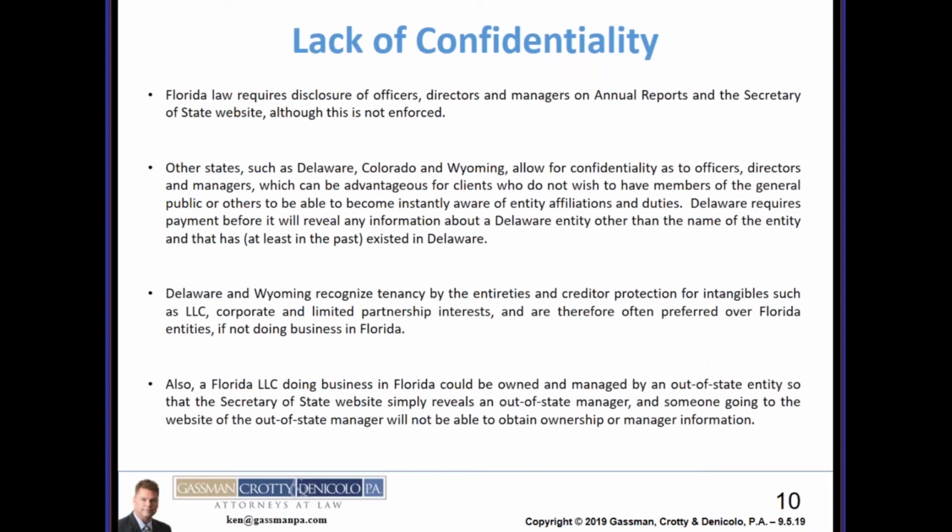And if someone went to the Secretary of State website for Colorado or Wyoming or Delaware, and they plugged in the name of that LLC, they would not get any information regarding the management of that LLC. Instead, they would just show that it was in good standing. So that's the easiest way to remove the client's name from being searchable on the Secretary of State website for Florida. In addition, you can use your office and address for the documentation for the entity. So it removes the home address or the business address of the individual from being on the Secretary of State website as well. So that's something to consider, again, for confidentiality purposes.